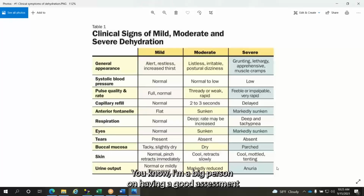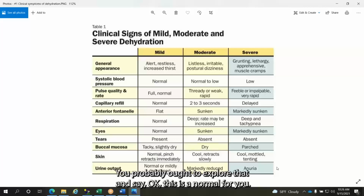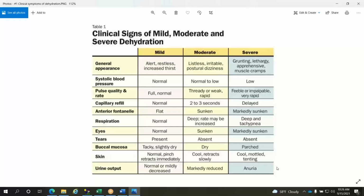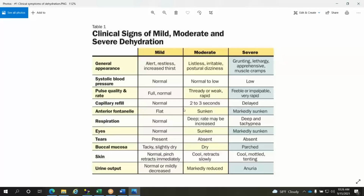I'm a big person on having a good assessment and realizing that SAMPLE is not just a checkbox. Your vitals are not just a checkbox. When you hear something and you ask, when was the last time you ate, and they say 7 o'clock in the morning and it's 7 o'clock at night, you probably ought to explore that and say, okay, is that normal for you? All of the SAMPLE and the vitals are trying to give you hints, as an investigator of EMS, to figure out what's going on with this patient. And that's what we're looking at with this table, clinical signs of mild, moderate, and severe dehydration.